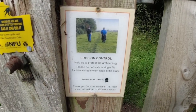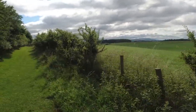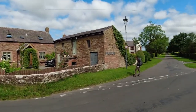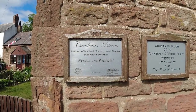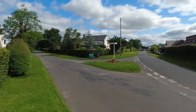Right, so this is day 3. Bleatarn Farm to Banks. They want you to walk side by side, not in single file. That's what we're going to try and do. We are starting to see some nice countryside now. This is Old Wall, and we're on our way now to Newtown. Looks like Old Wall won Cumbria in Bloom 2008, 2009, 2012, 2013, 2014. It hasn't been doing so well recently.